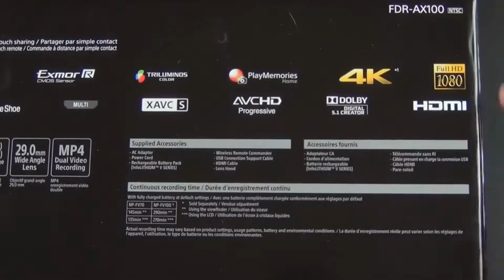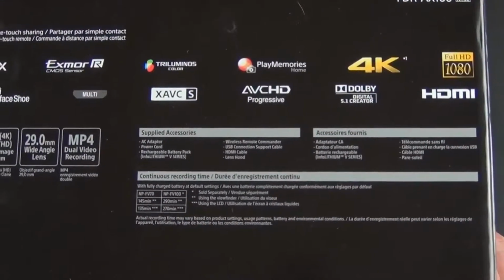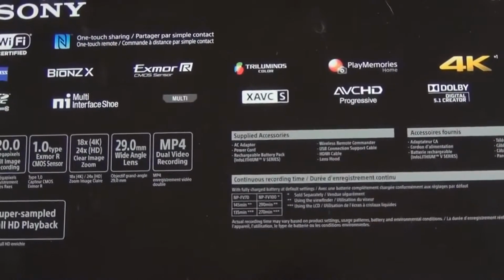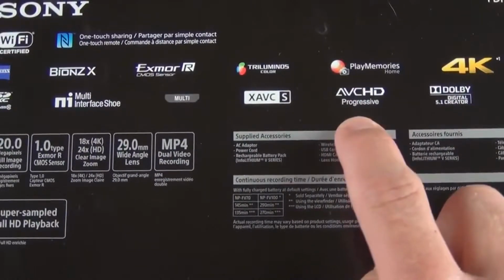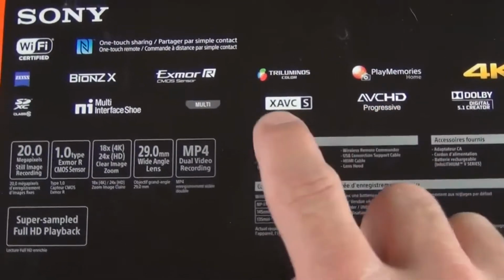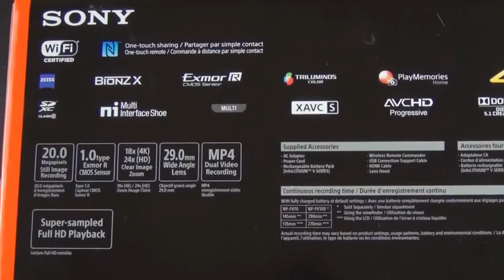We have 4K video recording as well as 1080p, so you can record in 1080p if you don't want to use 4K, because of course 4K is a really high bit rate, so it takes up a lot of space. HDMI, we have Dolby 5.1 available on this, so you can record in 5.1 surround. AVCHD progressive, so we do have standard 1080p AVCHD, so if you want to use that you can, but we also have XAVC S, which is the format used to record in 4K or 1080p. This is a higher quality codec.